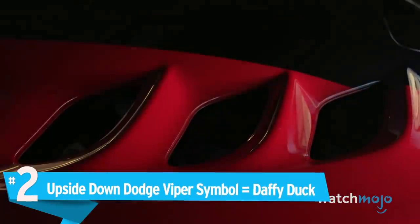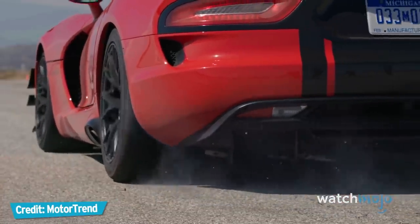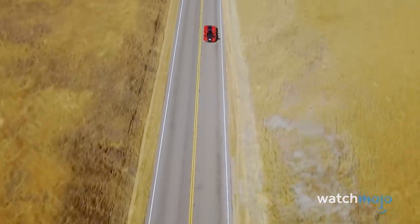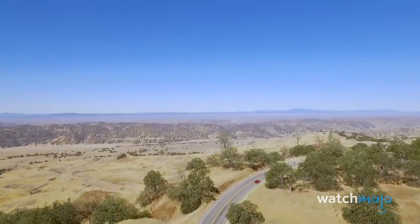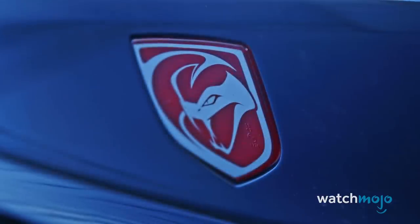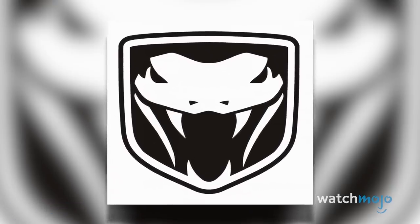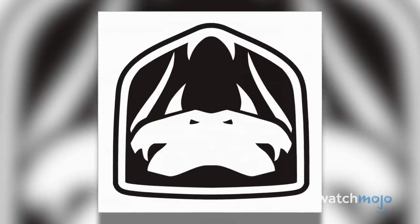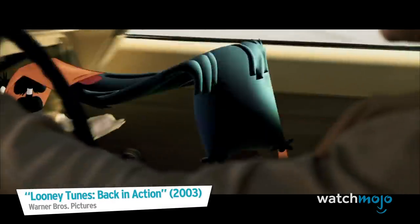Number 2, upside down Dodge Viper symbol equals Daffy Duck. Who knew that discovering an awesome hidden detail in a well-known logo was as easy as flipping it upside down? The Dodge Viper was first introduced in 1991, and the two-seat sports car has been turning heads ever since with its sleek design. However, its logo has recently started turning heads for a different reason. Simply put, when you turn it upside down, it bears an uncanny resemblance to everyone's favorite cartoon duck.